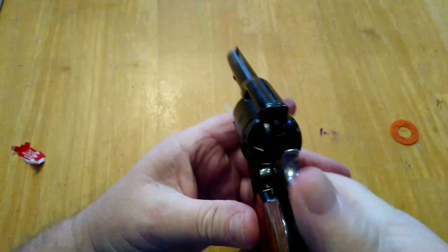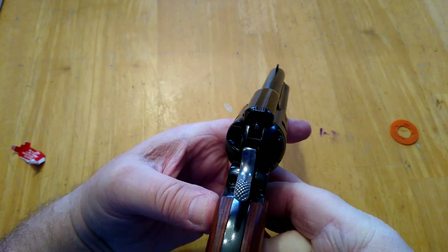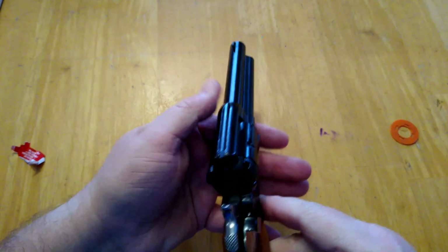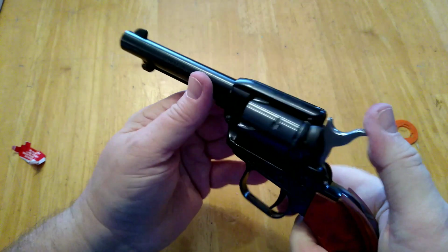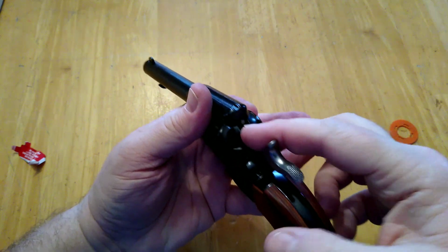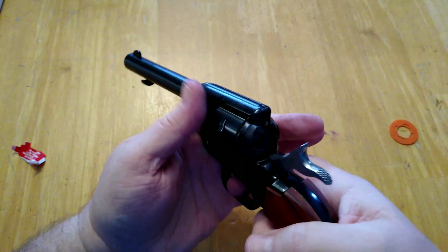But basic single action. There's your sight picture. Just a blade front sight and the little groove down the top of the receiver. Of course, now this does have the safety on it, so you can dry fire these because there's no way for the hammer to impact the firing pin with this hammer block on.